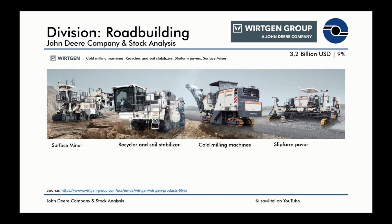Let's do it like this. Look at it. Maybe you can get a little bit more of the spirit. What do these machines actually do, or what are they used for if you see them in the picture? Surface miners, recycler and soil stabilizer, cold milling machines, slip-form pavers. I learned that slip-form pavers are for paving with concrete, not with asphalt. And again, basically they have all these machine categories in many different sizes, but I'm not going to list them now.